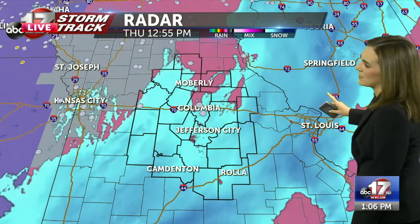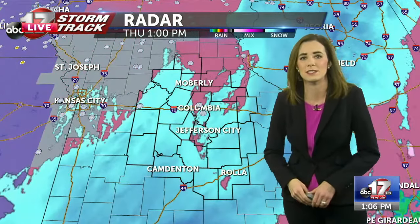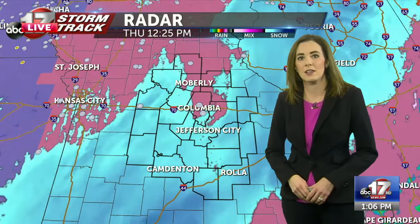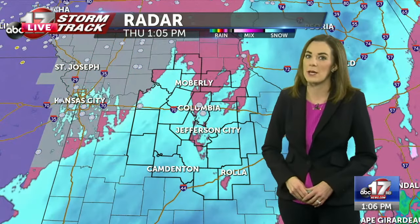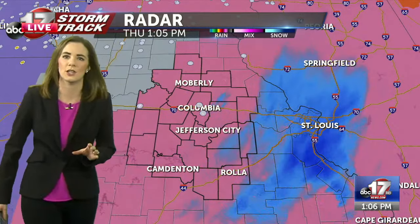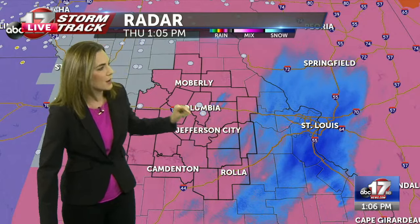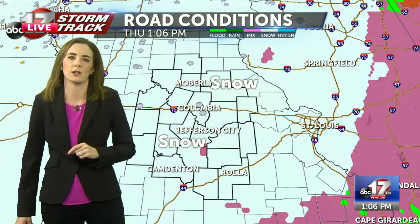Some of those heavier bands moving into the St. Louis area right now. So if you had any plans to travel to St. Louis this afternoon, likely want to delay those if you can, because the winds are starting to pick up and blow this snow around. I've switched over to our St. Louis radar just to show you where we're seeing some of those heavier snow bands moving right through the metro area now, and we're still seeing some of that impacting parts of mid-Missouri.